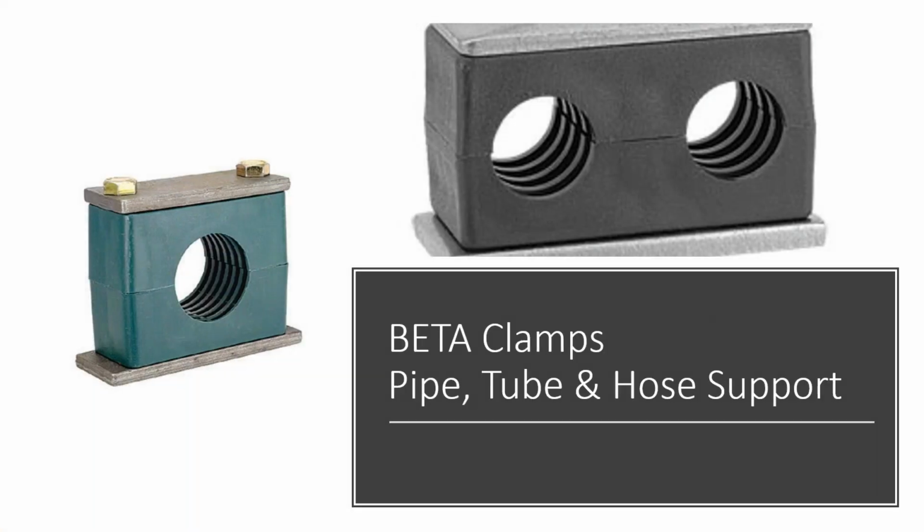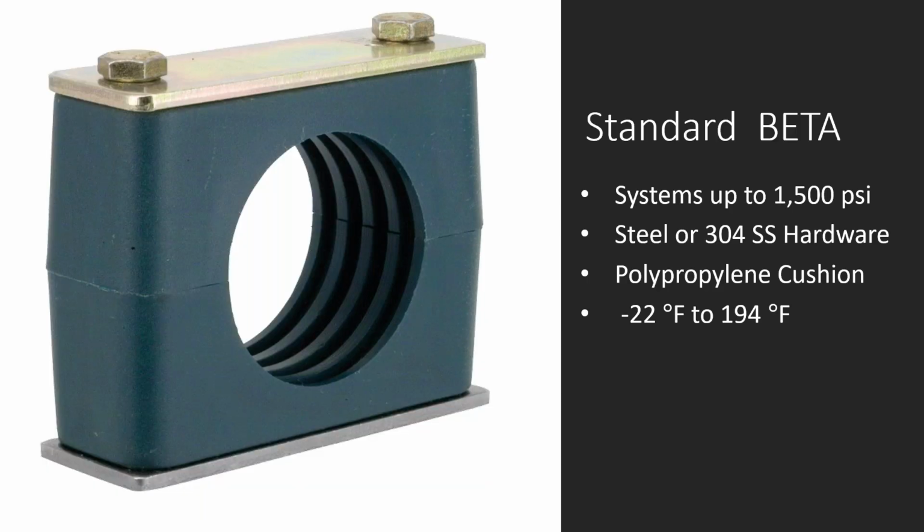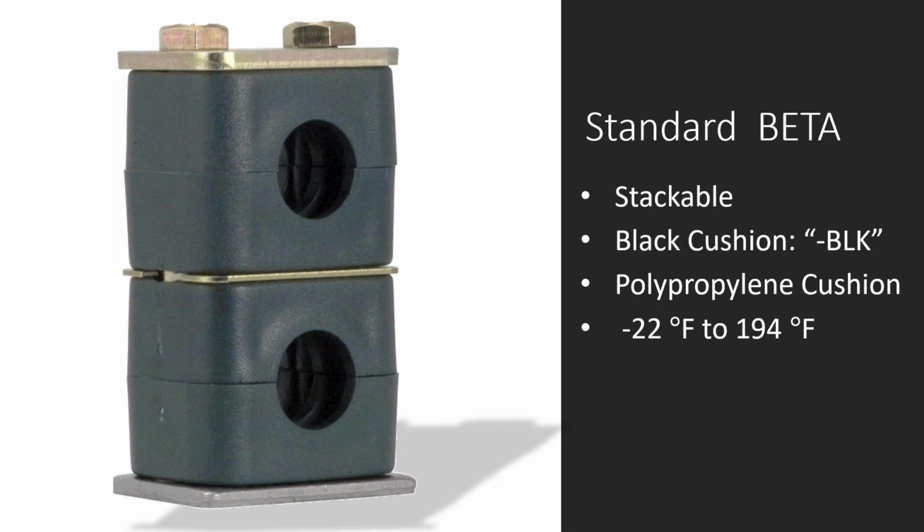So this is the granddaddy of them all. You probably recognize the Beta clamp for a lot of the hydraulic applications. We're going to go through the family a little bit here, get to meet them. Remember, it's all about enhanced system performance. We learned these topics. They apply to all of our cushion clamps. So the standard Beta: 1500 PSI, steel or stainless hardware, poly cushion. You can also stack it.